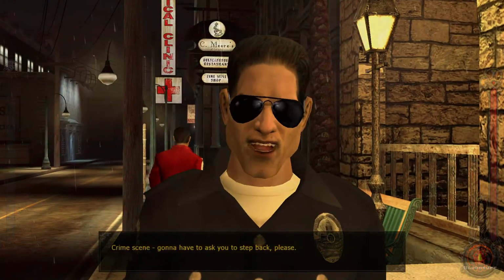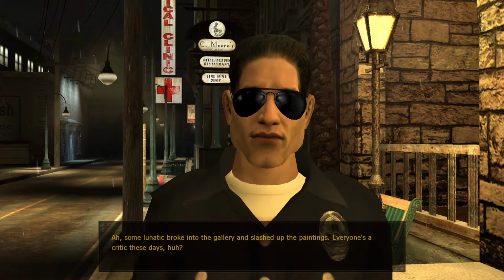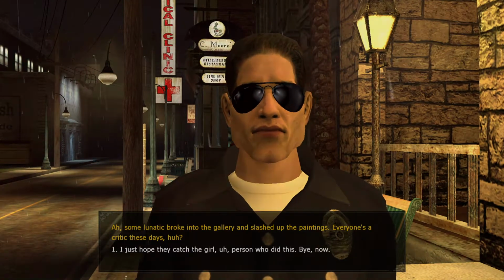Crime scene. Gonna have to ask you to step back, please. What's going on here? Some lunatic broke into the gallery and slashed up the paintings. Everyone's a critic these days, huh? I just hope they catch the girl, person who did this. Bye now.